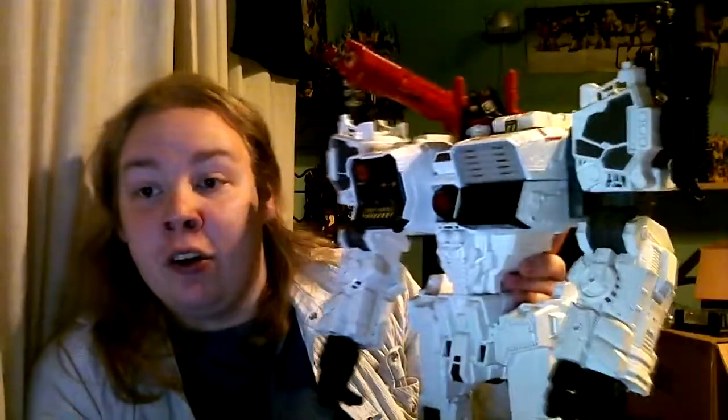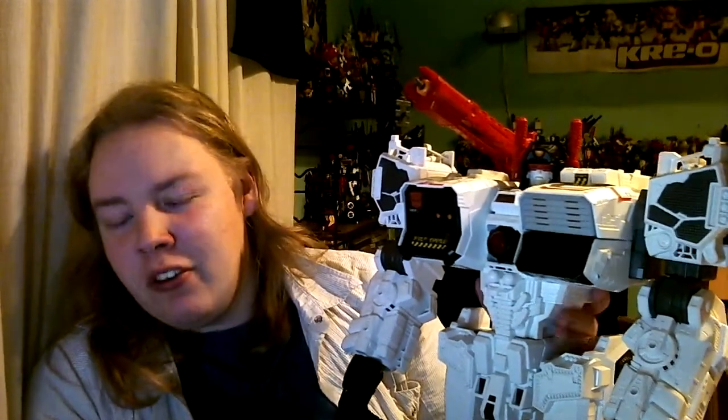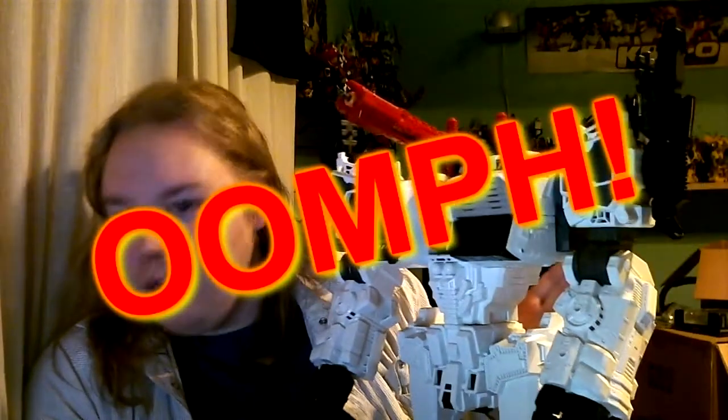And he just draws all attention to him on the shelf, and it's kind of amazing. You've got an articulated Transformer that is taller than Fortress Maximus. I'm not going to go into the actual mass debate, since a lot of people argue that Fortress Maximus has a lot more mass, and I can kind of believe them.